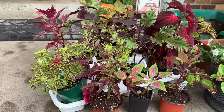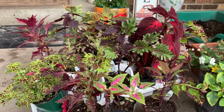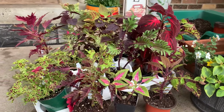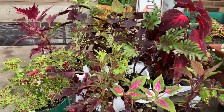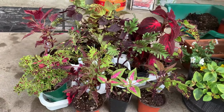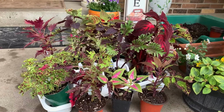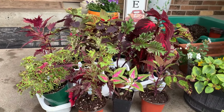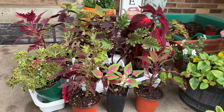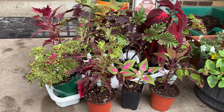And if you like coleus and want to see what new varieties I've acquired, this video is for you. So all of these coleus are from Rosy Dawn Coleus. It's a company online that has a ton of coleus varieties. I did 3 orders. I ordered a bunch in December, another one in January, and the last one I just ordered 2 weeks ago.